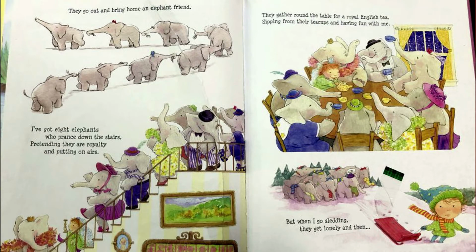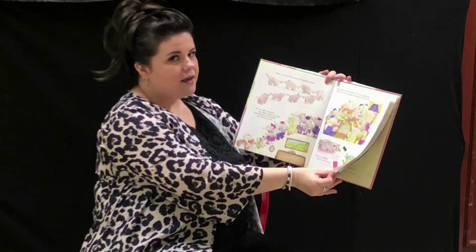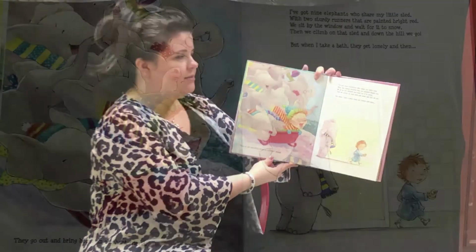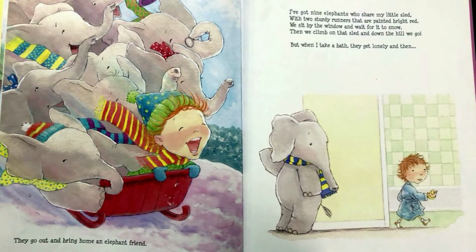But when I go sledding, they get lonely, and then they go out and bring home an elephant friend. I've got 9 elephants who share my little sled with 2 sturdy runners that are painted bright red. We sit by the window and wait for it to snow, then we climb on that sled and down the hill we go.